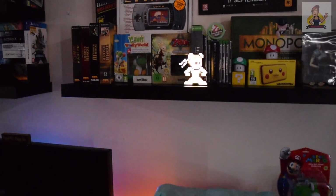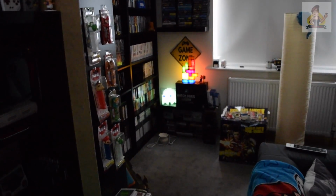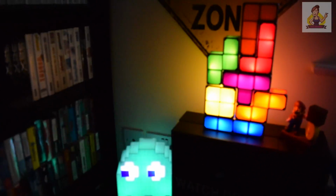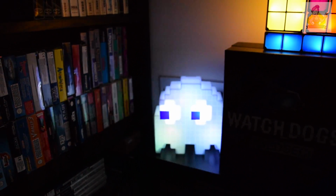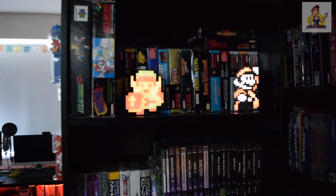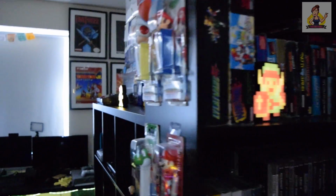We've got the Pixel Pals you guys can just see. And then over in the corner right here, which we shall go over to right now. You guys have seen these on my Instagram before. We've got the Tetris light and the Pac-Man light, which looks so damn gnarly. And then right behind we've got two more Pixel Pals here. It's actually daytime. I forgot to film this last night, which is a bit of a shame. But you guys get the picture.